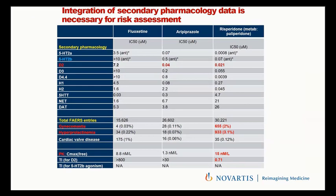What I would like to demonstrate on this particular slide is the integration of secondary pharmacology with the necessary risk assessment. Here you see three different antipsychotics: fluoxetine, aripiprazole, and risperidone. We look at gynecomastia and hyperprolactinemia, which is not present with fluoxetine, and it seems it's not present with aripiprazole, but it is the case with risperidone. These data come from FAERS, the FDA adverse event reporting system, which allows professionals and non-professionals as well to enter data. You can see that the percentage of hyperprolactinemia in this patient population is very high.